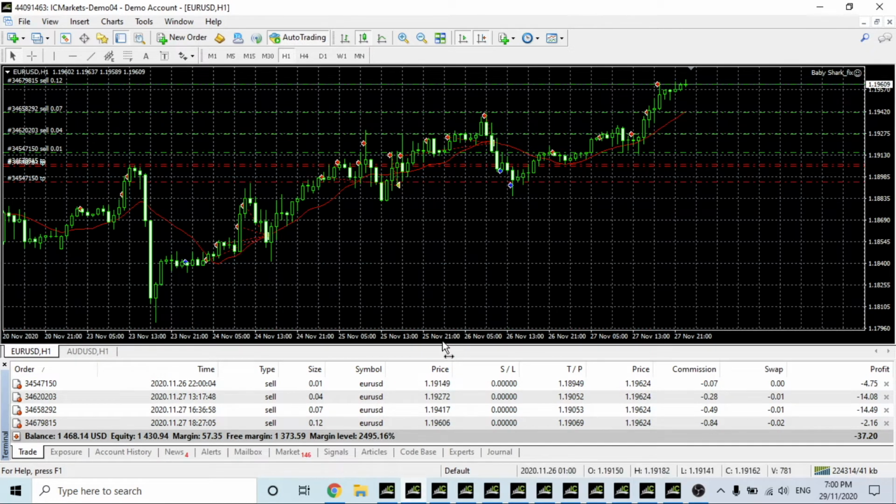Baby Shark, this is running 1% now of the account, and it started on, it is Euro USD. If you're following it, it's in a bullish phase at the moment again, after this small pullback here.